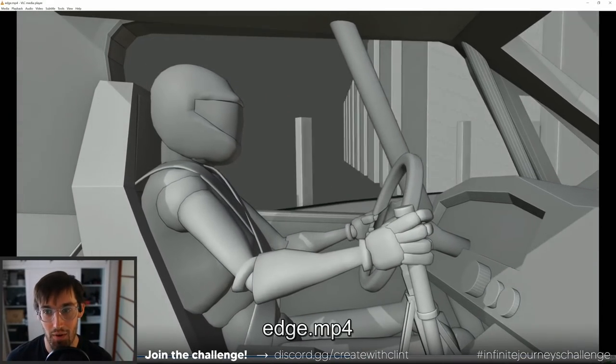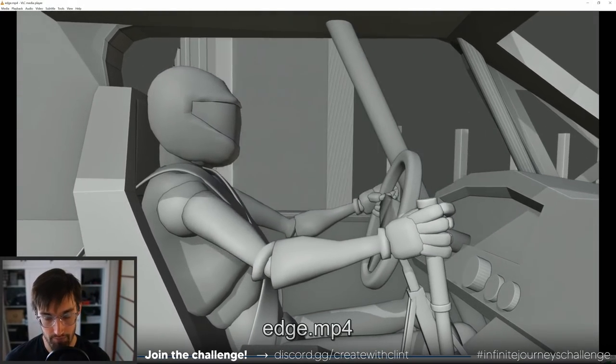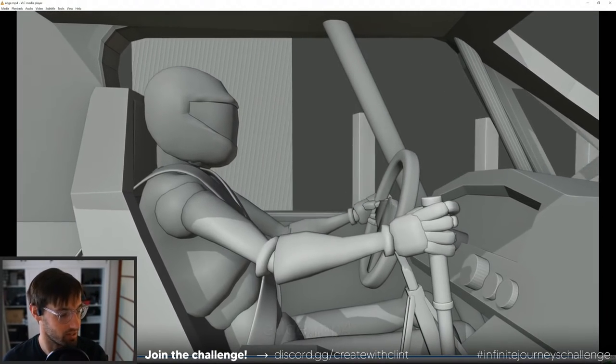I think what Edge is doing here is tasteful. It's well done. It's not distracting me from the scene. You're showing the sense of movement. You're keeping that character. You're moving it to the right. Can't wait to see what you do next with this.